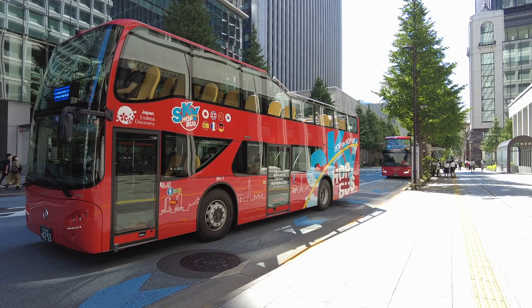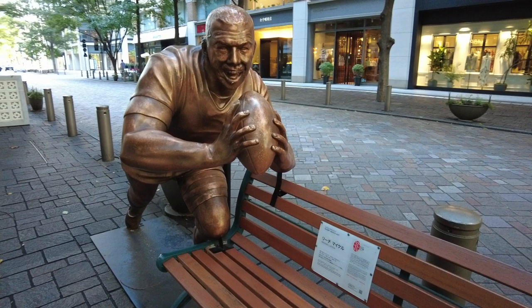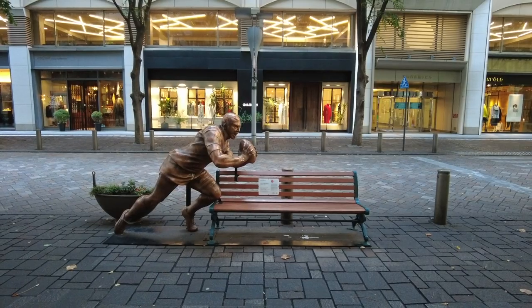I came to Tokyo Station to get on an open-air double-decker bus called Sky Bus. On the way to the bus station, I saw a statue of Michael Leitch. He's a great rugby player representing Japan. Some people saw it running after midnight. Just joking.